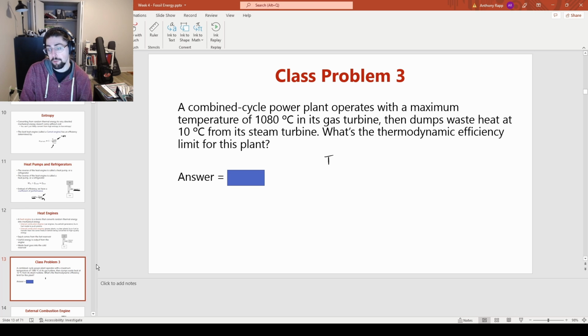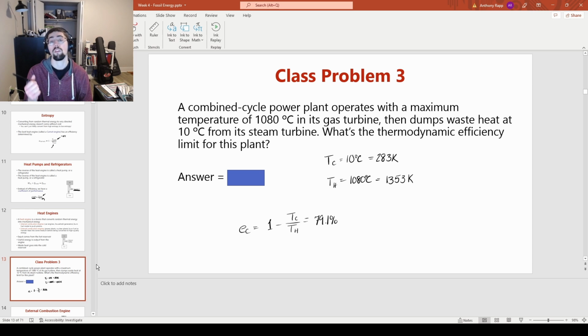So my cold temperature was 10 degrees Celsius. That is now going to be 283 Kelvin. My hot temperature goes from 1080 to instead 1353 Kelvin. Now we plug in the Carnot efficiency, so 1 minus this ratio, and what we get is an efficiency of 79.1%. So super high efficiency theoretically, but real heat engines might not necessarily get that high.